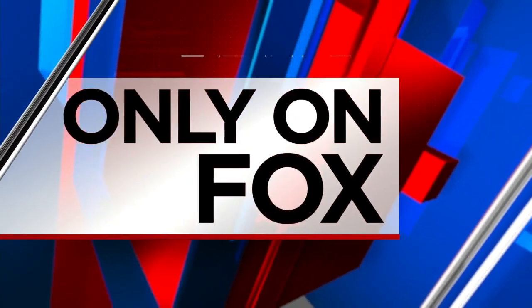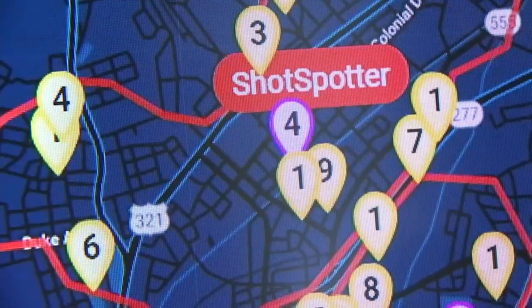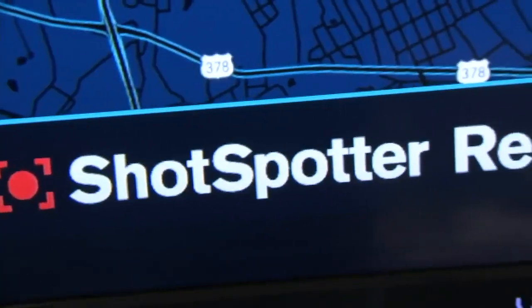Only on Fox. It's a tool helping one South Carolina city combat a violent crime problem. It's called ShotSpotter, gunshot detection software that uses acoustic sensors.